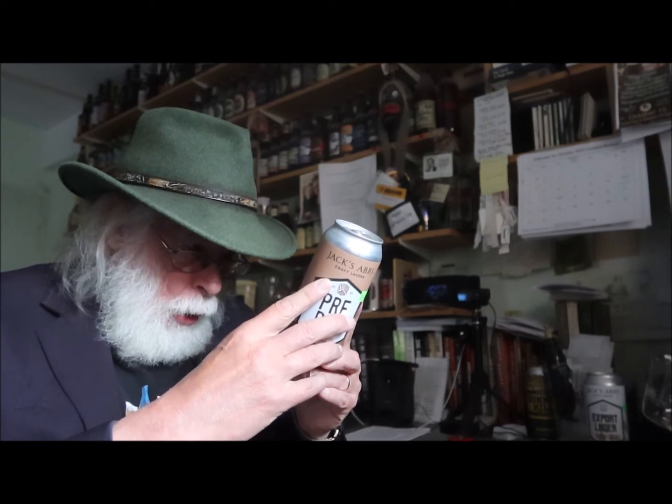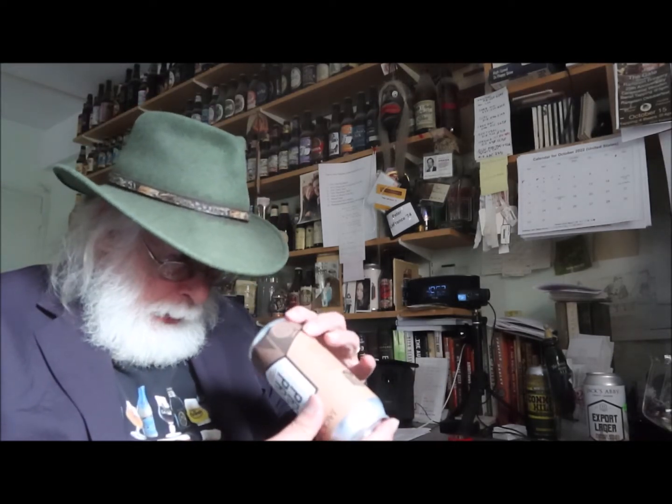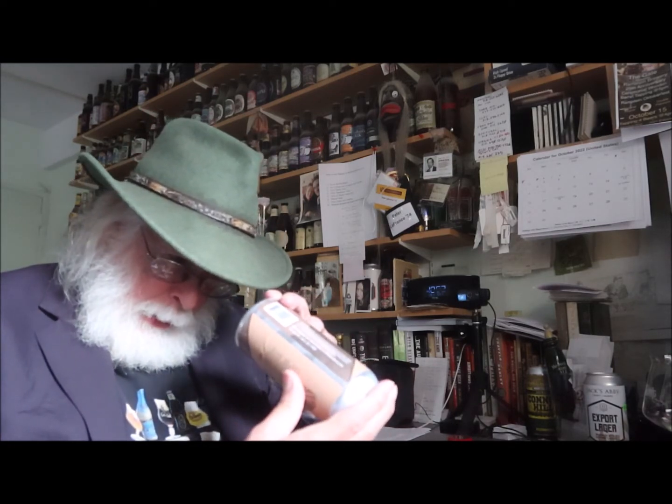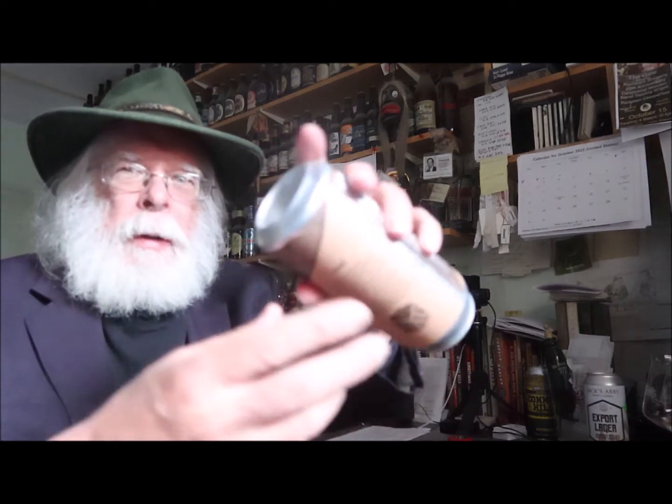Double mash corn decoction. I don't see anything about malt in here. All right, so I'm looking for a pre-prohibition, so it's going to be a golden colored beer, German style. However, they've substituted corn for the wheat, according to the label here. I don't have a canning date on here. Canned. It's on the edge of the can, so it's not readable.